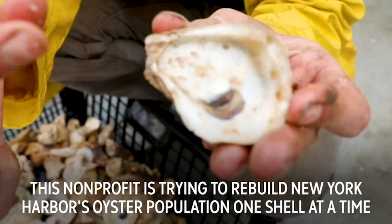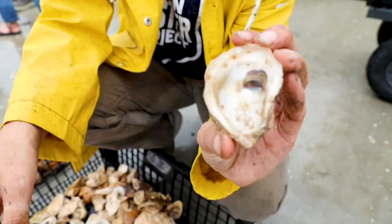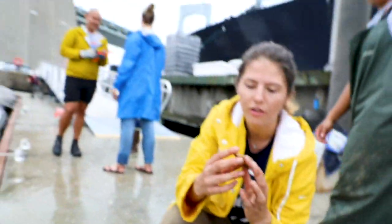Every single one of these is a baby. We're on Governor's Island at the Billion Oyster Project headquarters. So these guys are a few months old and they'll start growing over the summer.